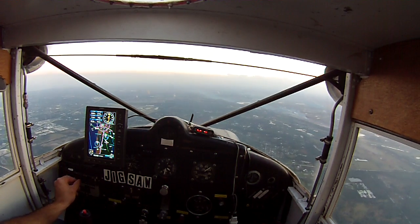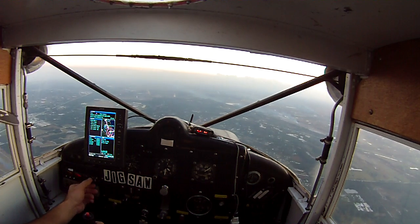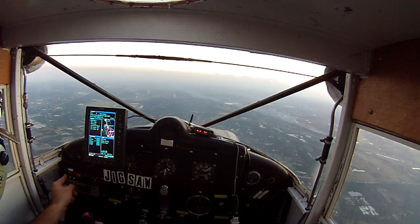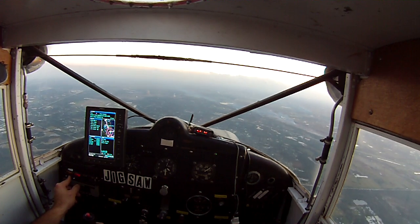Getting pretty close. We're going to go ahead and check the weather down there. This way we're ahead of the game. North Palm Beach County General Aviation Airport.